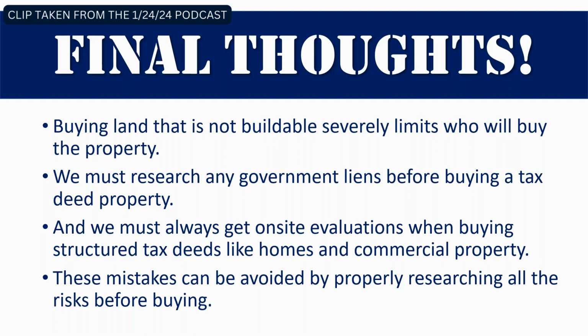So as far as the final thoughts, buying land that's not usable severely limits who we can sell the property to. It's important that we go through and research government liens using the name of the owner. And something we don't have time to talk about in this training, but as our members, we have trainings about stage 1, stage 2, stage 3 due diligence and researching the title, and how we need to go through and research the deed as well.